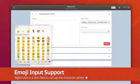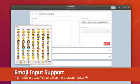If you often use the expressive little glyphs known as emoji, you'll be pleased to know that you can now quickly enter them using a new emoji picker.